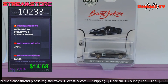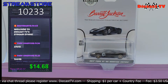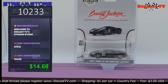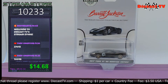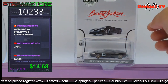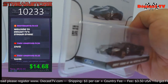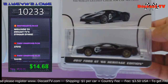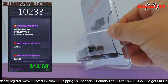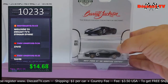Why, hello there. Some Green Light Collectibles exclusive, hobby exclusive. Pretty cool. Barrett Jackson. All right, this is the 2017 Ford GT. This is the 1966 Heritage Edition, which is very, very sweet. If we take a close look at this bad boy, look at this awesome Ford GT. Look at that. Just wicked all the way through. Rear end is nice too. The detail that they did on this one, amazing. Nice metal on metal finish.